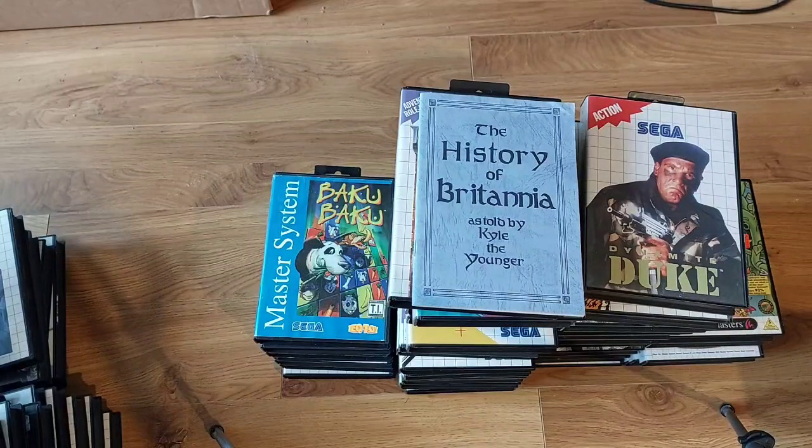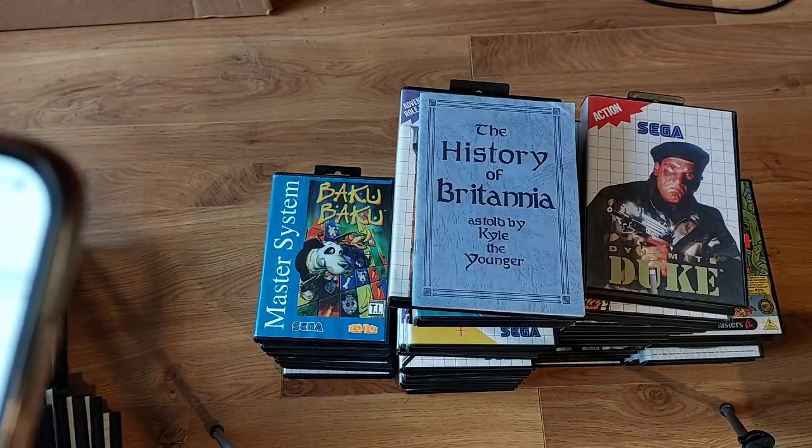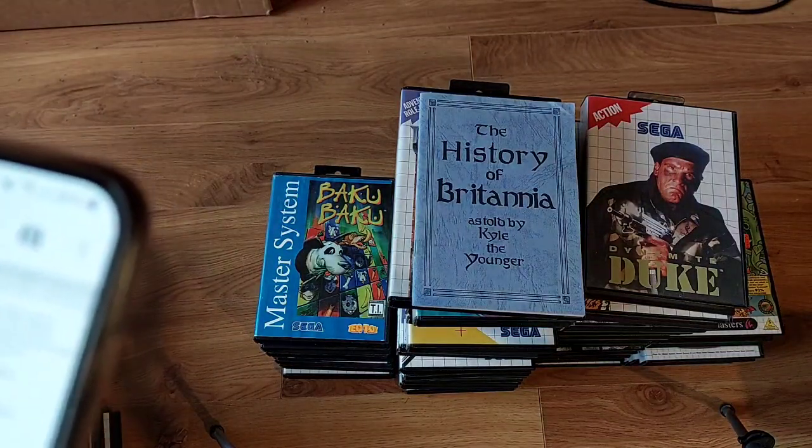No, it's not coming up. I really should have looked up ahead of time some of the more. Oh no, there it is.